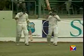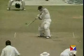In March 1999, Australia travelled to the Caribbean to face the West Indies in a 4-test series. It was level at 1 apiece when the two teams met in an epic encounter at the Kensington Oval in Barbados.